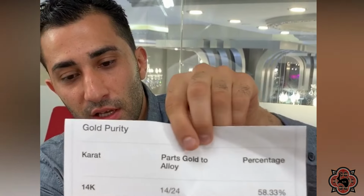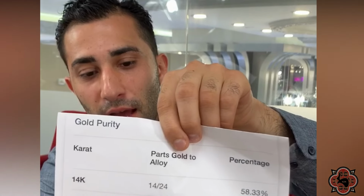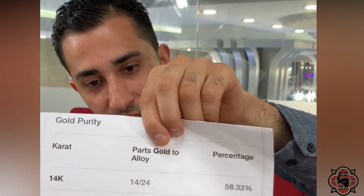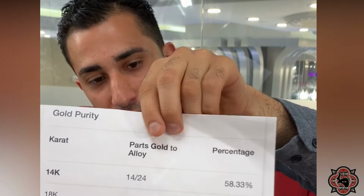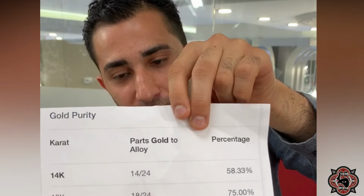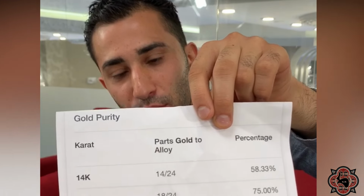24 karat. Let's look at this simple gold purity chart. 24 karat is 24 out of 24 parts pure gold. That's 100%. 22 karat is 22 out of 24 parts pure gold. That's 91.66% pure gold, okay? 91.66%, all right? That is 22 karat, 22 out of 24. It's very, very simple math, okay? You divide 22 by 24, you're going to get 91.66, and that is the purity of the chain.